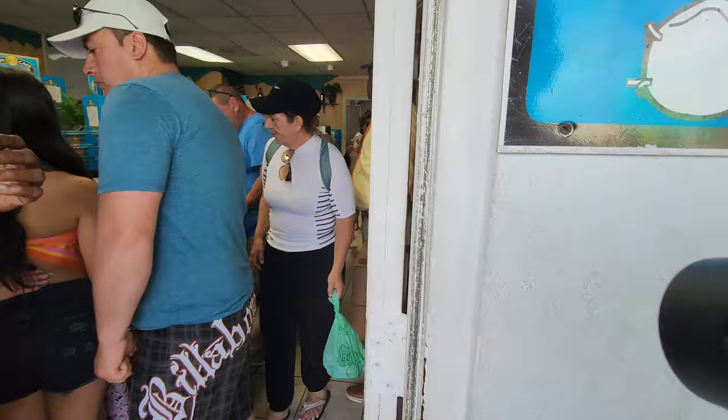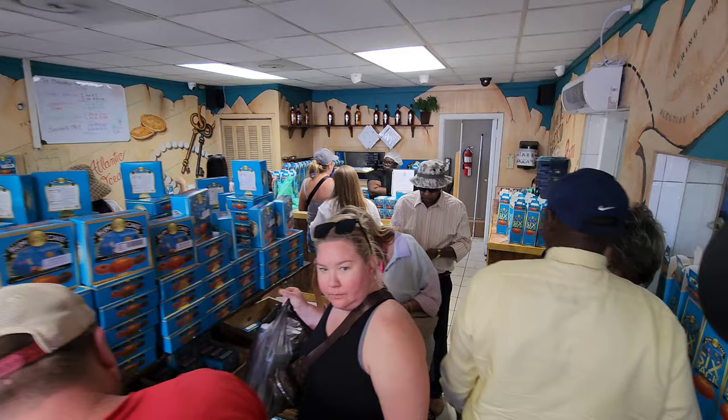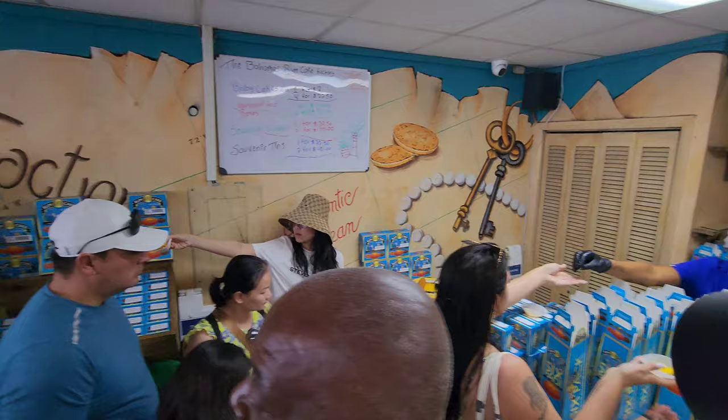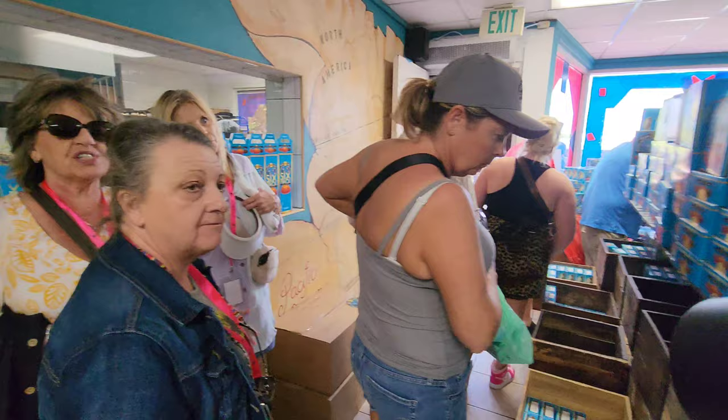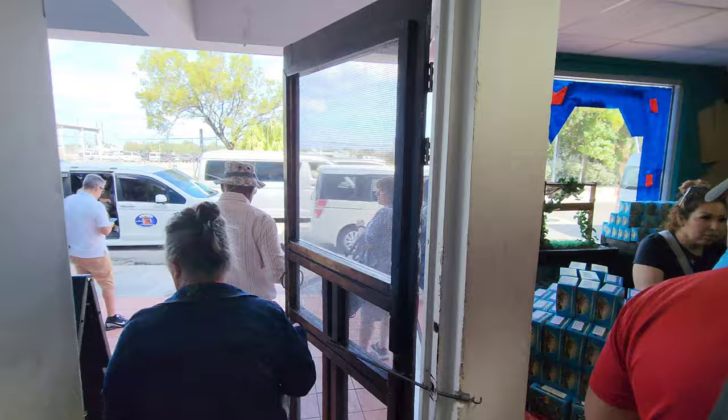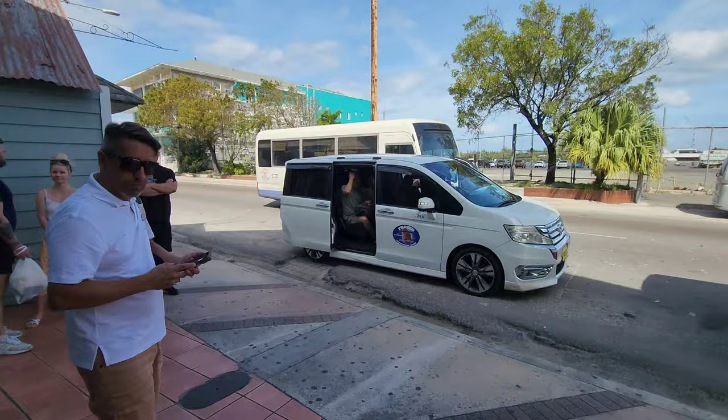For those who don't drink alcohol, here's a place where you can eat the alcohol. It's the rum cake factory. A small shop that makes rum cake. So, not drinking? Come over here to eat it.